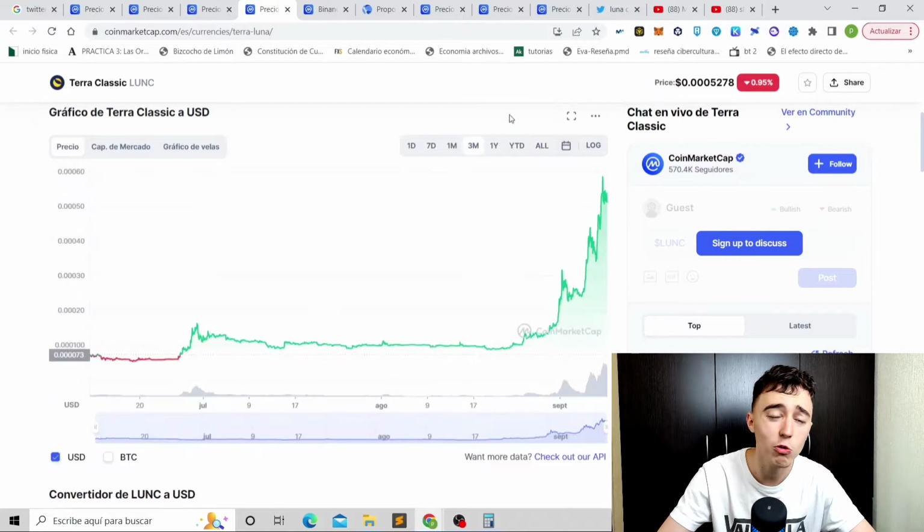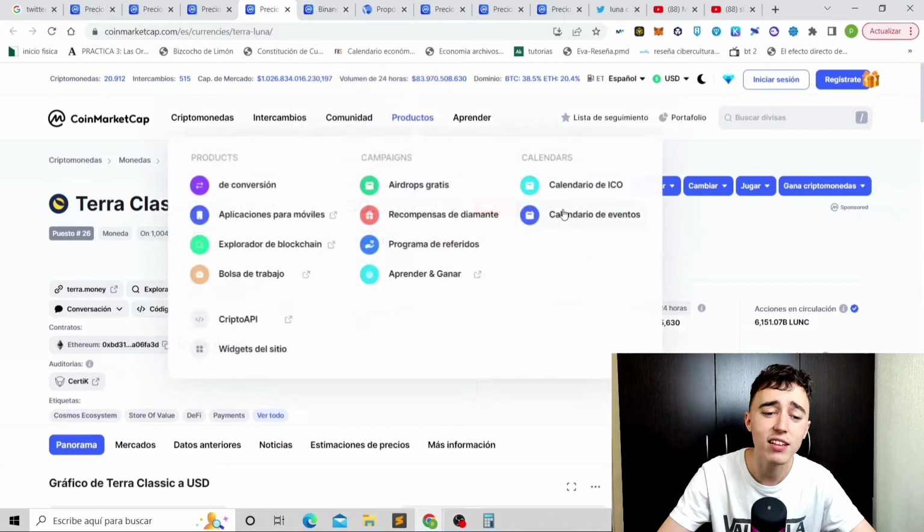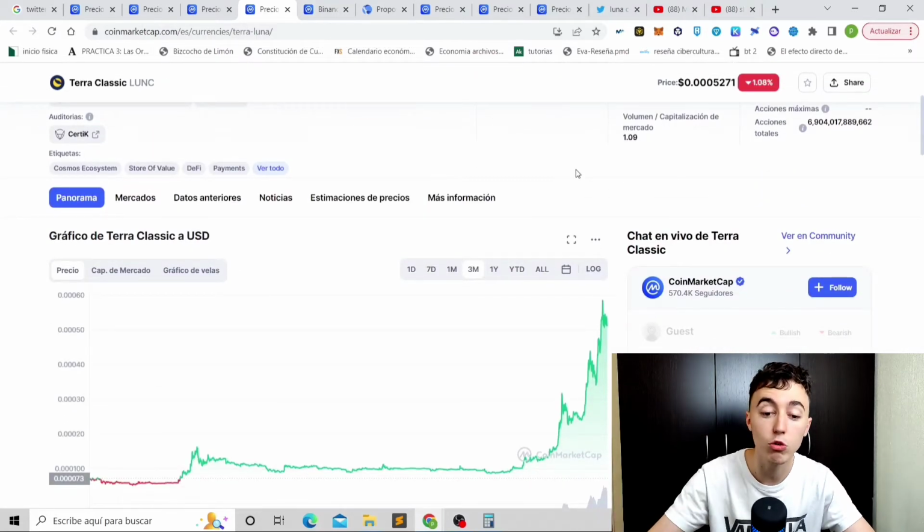Is it a good idea to buy Terra Luna? Of course not. So I'm going to explain what the biggest problem is. Basically, the idea is that the more Terra that is used, the more volume there is, the more it will get burned, the more it will grow in price.